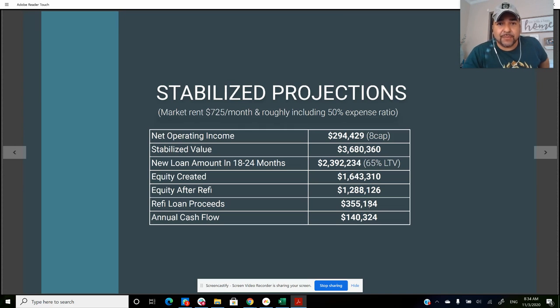Just like if you ask for a home equity line of credit, or if you refinance your house and you get 20 grand out, 100 grand out, right? Same thing. And the best part about that is tax free. You don't have to pay taxes on that because it's a loan, right?